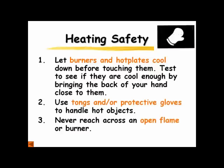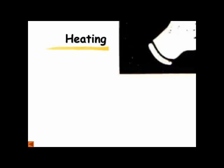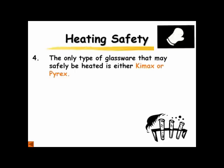And if you're having to reach for something, be careful. Don't reach across an open flame or a burner for obvious reasons. The only type of glassware that may be safely heated is called Kimax or Pyrex. And if you have other glasses and you're unsure, you should not heat them.